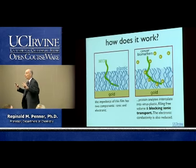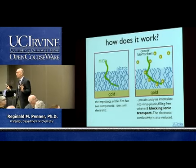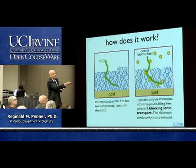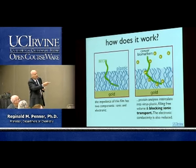How does this film work? Why does its resistance change? We don't fully understand that, and we're trying to get to the bottom of it, and we're conducting experiments to try and figure out exactly how it works, because it doesn't work the same way as any previous biosensor as far as we can tell.